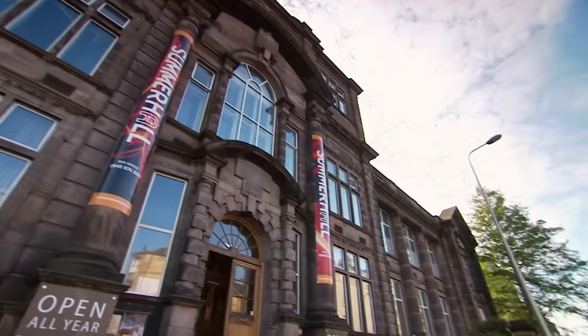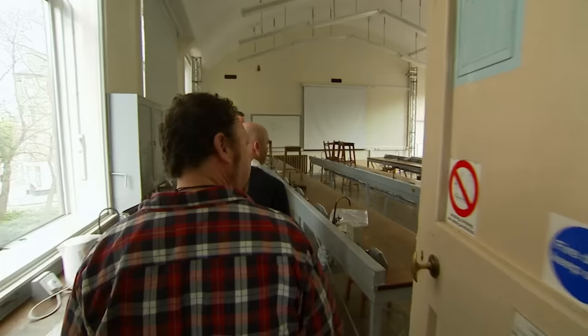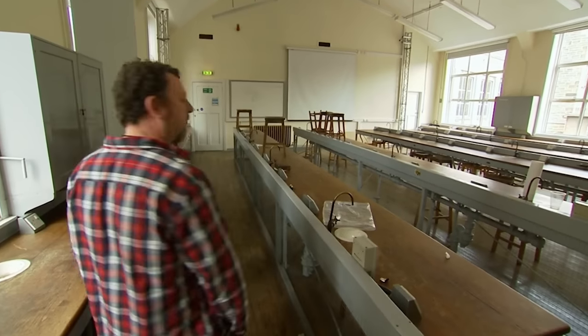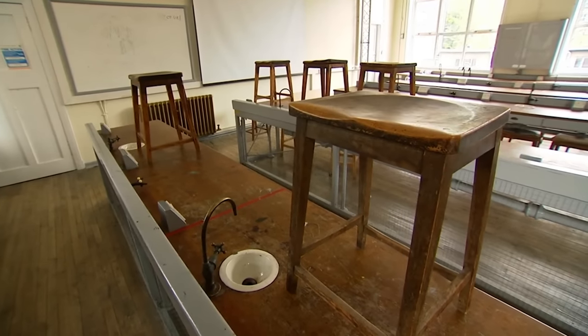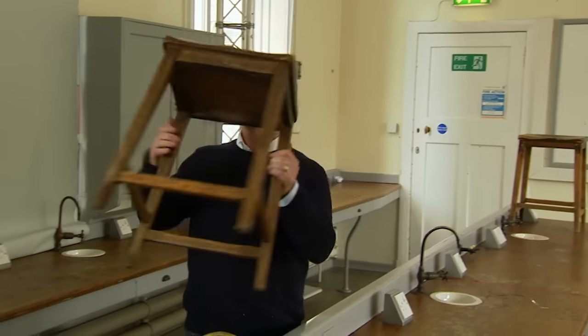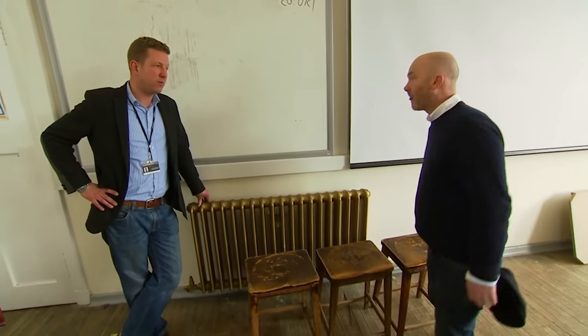Top salvager Drew Pritchard is in Edinburgh at a former veterinary college. OK. So this is known as the histology lab. Histology? He wants to buy a job lot of laboratory work stools. These are right up my street. But there's a hitch. The owner of Summer Hall, he loves these. But I can speak to him. Well, see if he wants to... What would you think they'd be worth?